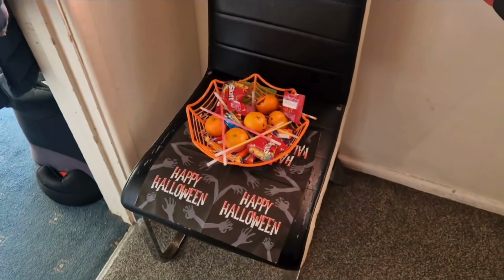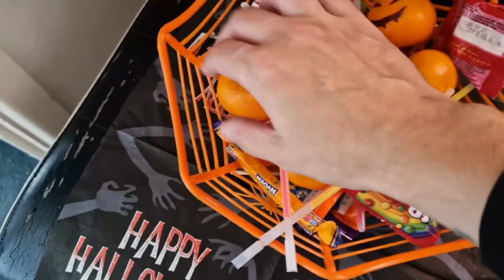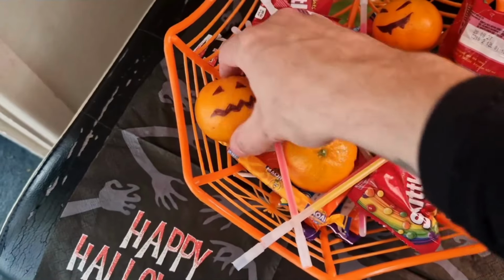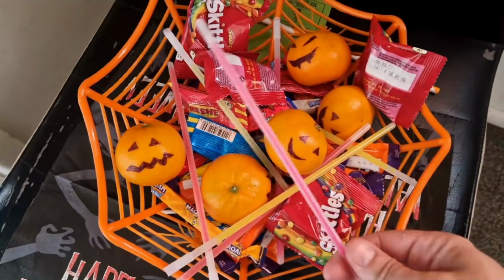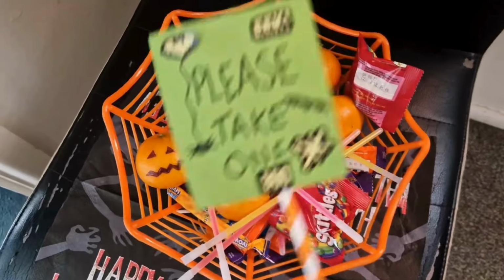So here's our little sweetie bowl ready for our trick-or-treaters. The glow sticks went down a tree. In the end, because it was quite dark out, we do have the outside light, and, you know, we were breaking the glow sticks so people could actually see what they were.